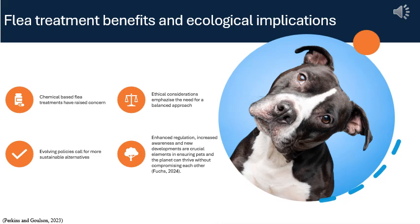The use of flea treatments, while beneficial for pet welfare, has significant ecological implications, which Perkins and Gulson 2023 have verified cannot be ignored. The widespread application of chemical-based flea treatments has raised serious concerns regarding biodiversity loss, particularly in non-target species such as pollinators, aquatic invertebrates, and soil organisms. Ethical considerations, including the potential harm to both domestic and wild animals, emphasize the need for a balanced approach to animal welfare and environmental protection.